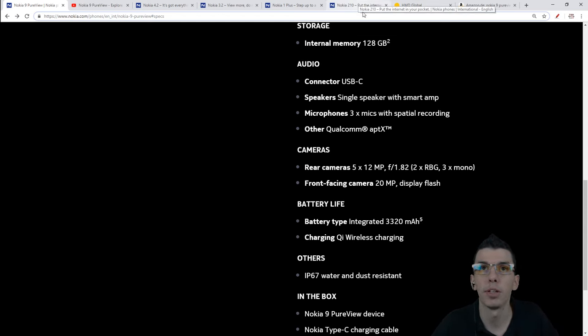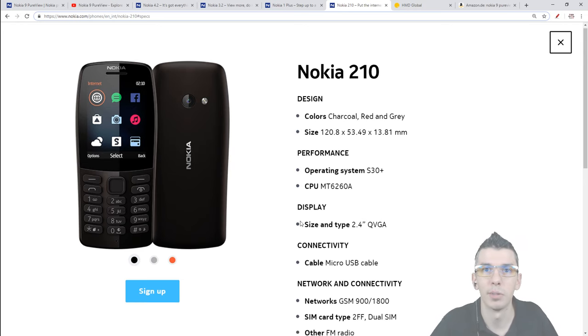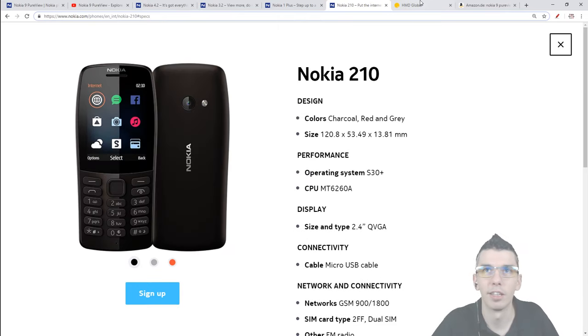And a bonus phone is the Nokia 210, which is like an old school style phone with a QVGA display. So that's 120 by 240 or something, 160 by 240 resolution. And a bunch of really old specs, but that's just another phone they had.